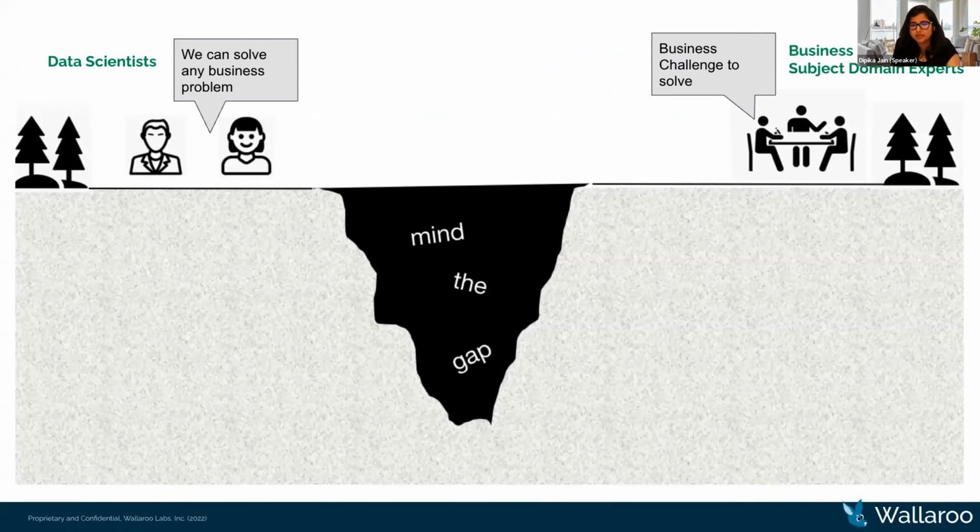Okay. So this is a picture which describes best why we need ModelOps. Before we look into what ModelOps is, I want you all to think of a very general scenario for every enterprise, right? There are business stakeholders, the subject domain experts, who are trying to solve a business challenge, right? And there's a data scientist team on the other side who, with the help of data, can solve that problem. But when it comes to managing those two together, the R&D data scientist team and the business stakeholders, that's where ModelOps comes into the picture.